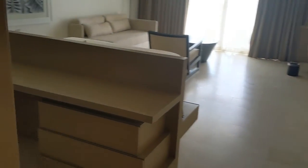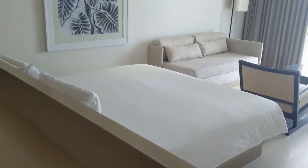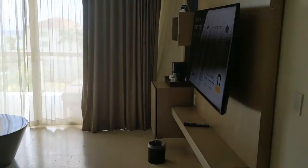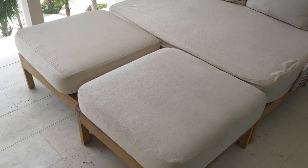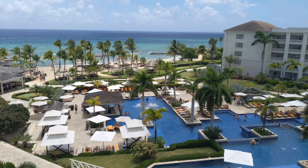Now we're in one of the new buildings on the Zilara side. I want you to see how it looks a little bit different. This is a junior suite. Before we saw the regular room, this is an upgraded category. You have the larger TV. You have a much larger balcony with a small table and a chair, as well as a large day bed.